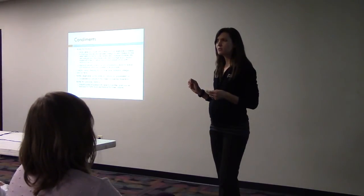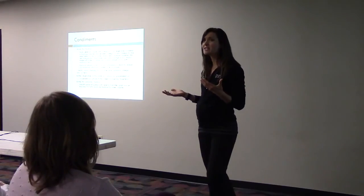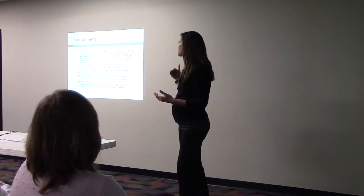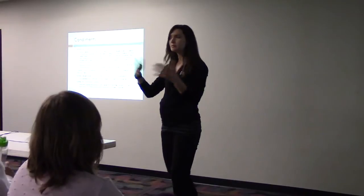Has anybody cooked with that? Like it? Okay, it has a little bit of a different flavor. It has a high smoke point, so if you want to stir fry with it, it's a nice option. And it contains polyunsaturated fatty acids that are linked to lowering cholesterol, so it's also a nice option if you get sick of doing the same old olive oil.